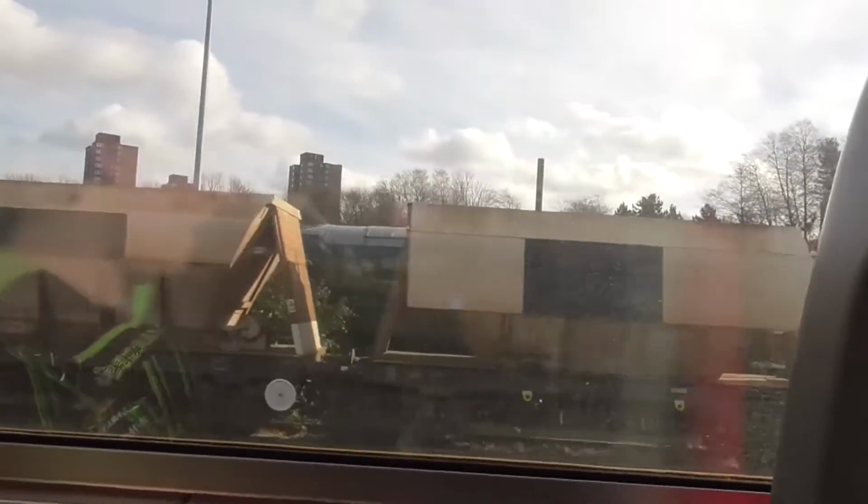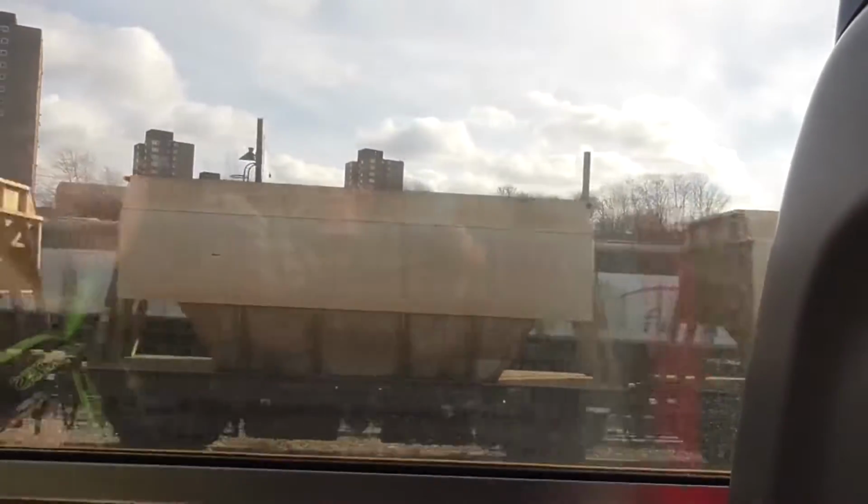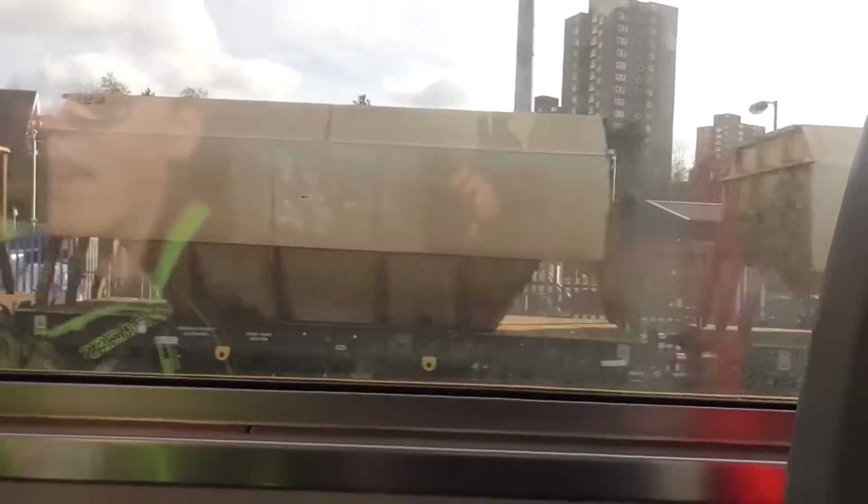You usually get to see a back angle on it. There's 906. See it? Yeah. 47. Rail Ops 47 was there at the back.